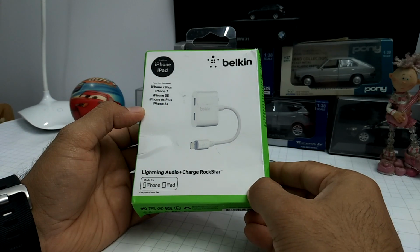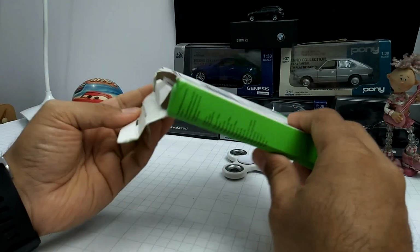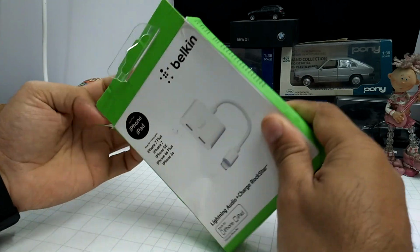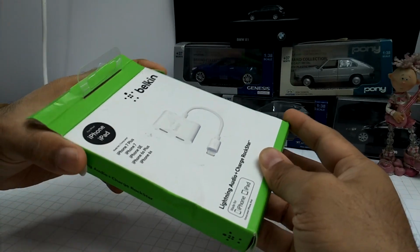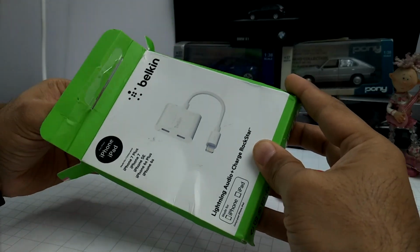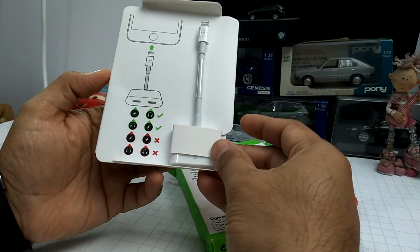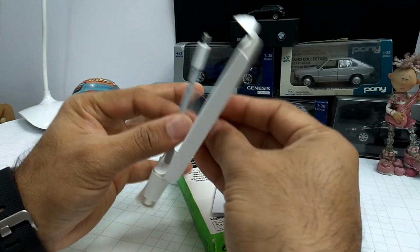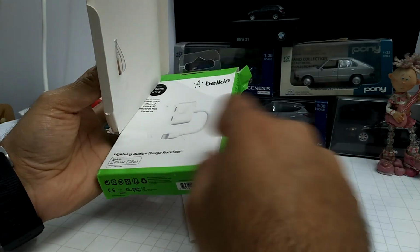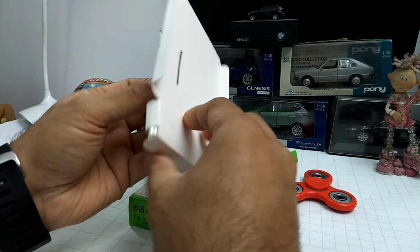If you have bought an iPhone 7 or 7 Plus, and you're wondering how you can listen to music along with charging your iPhone, this is a solution for you. Although this is an expensive solution because it costs quite a considerable amount. In India, it costs around 5,000 rupees or approximately $80. And this accessory is called the Lightning Audio Plus Charge RockStar. This is by Belkin. This is a high quality accessory.